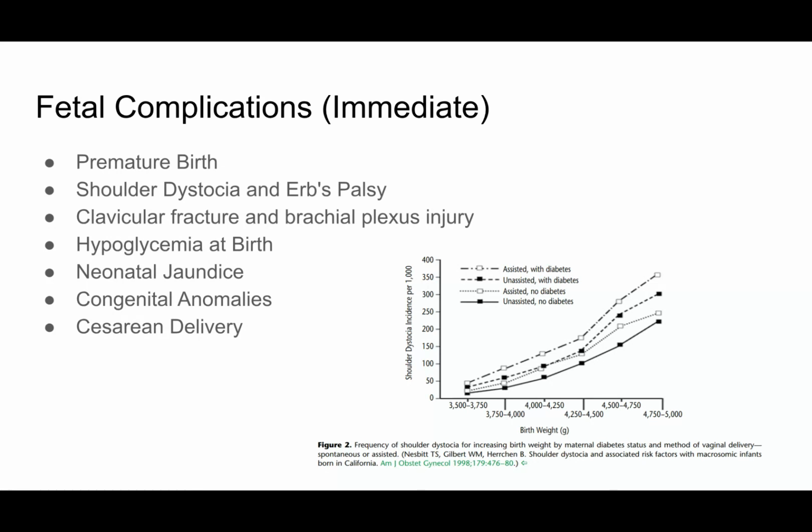Another immediate complication is neonatal jaundice. Factors which may account for jaundice are prematurity, impaired hepatic conjugation of bilirubin, and increased enterohepatic circulation of bilirubin resulting from poor feeding. In macrosomia, neonates have high oxygen demand, causing increased erythropoiesis and ultimately polycythemia. Therefore, when these cells break down, bilirubin, which is a byproduct of red blood cells, increases, resulting in neonatal jaundice.